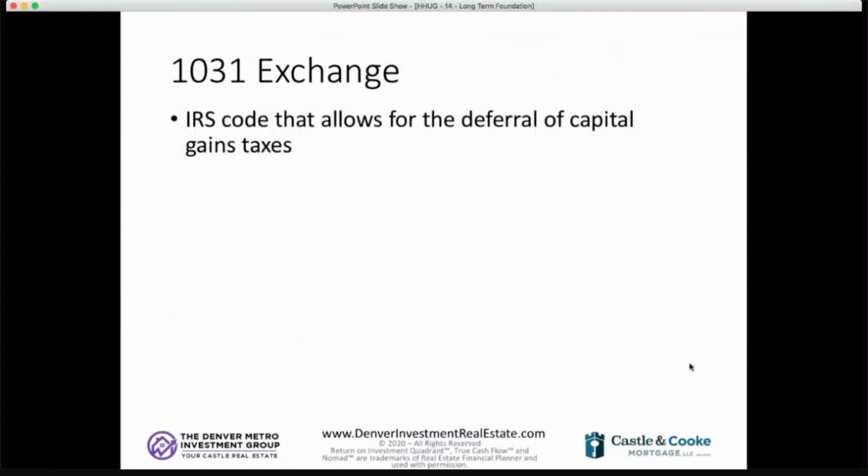If you don't know what a 1031 exchange is, that is an IRS code that allows you to sell an investment property and then defer your capital gains taxes and basically not pay them now and buy another property. Now, there's a lot of rules with this, but basically you can sell one property, and if you buy another investment property within a certain time frame, you pay no capital gains taxes at that moment. You just kind of kick the can down the road.